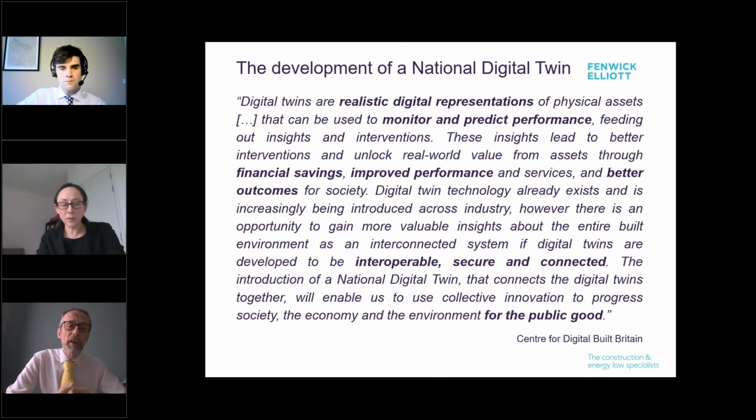You can see there they're talking about digital twins being a realistic digital representation of the physical asset. They're using the digital twin to monitor performance, to predict performance, and it can lead to savings and improved performance. And it's all about the collection of data, either as the building is being constructed or as the building is being lived in and operated. You can help plan and test buildings as they're being constructed, and you don't actually have to be physically present. So maybe there are improved safety and security issues.